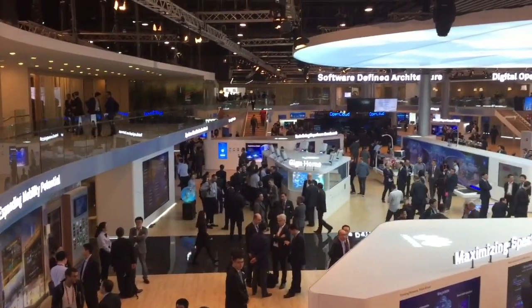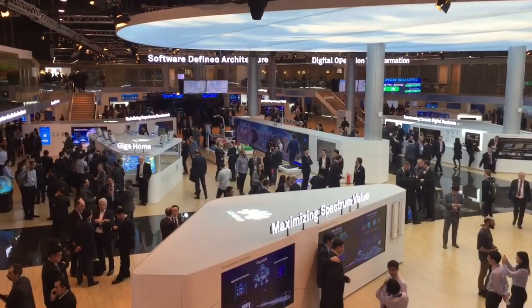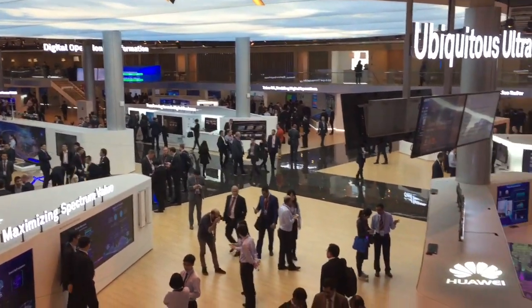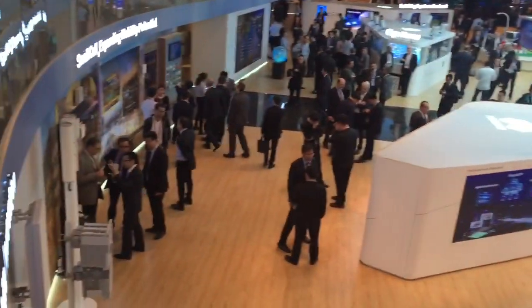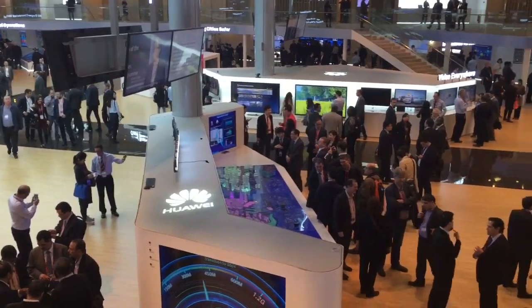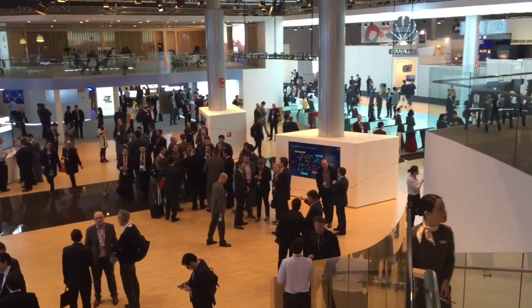So this booth is 8,000 square meters, and in the back there's the data area, in the front there's the wireless area, all the data centers. And in front is the 5G area, here we have the small cells, 4.5G, which is unique to Huawei, Internet of Things in the back, connected car, and the entrance. Beautiful booth.